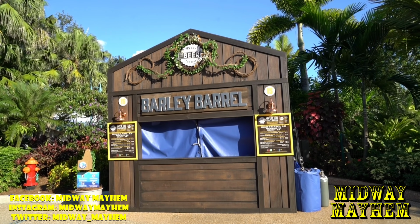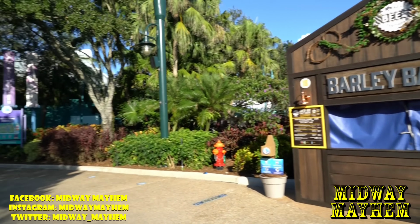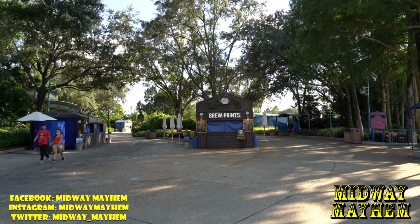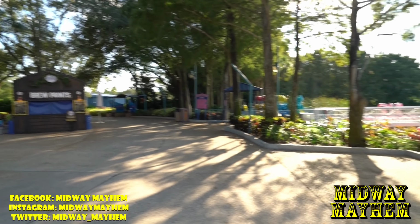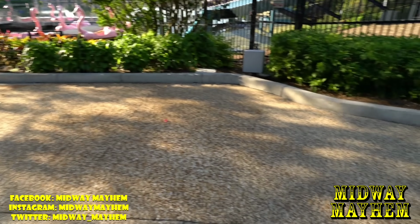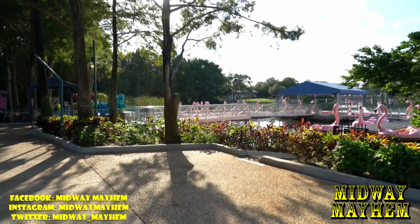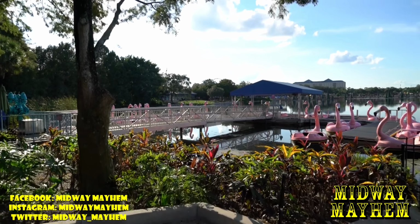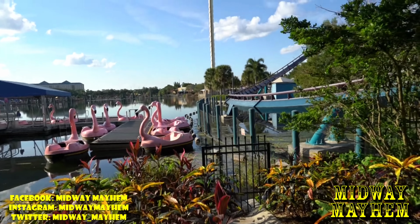More craft beer locations all over the place. Craft beer stands all over the place, and this is a bit different. We used to have a Coke area right here, but it's gone. And it opens up some views of Mako, which is kind of nice. As you can see, we can get pretty close.